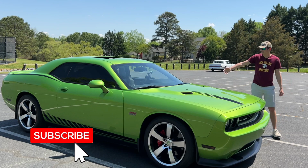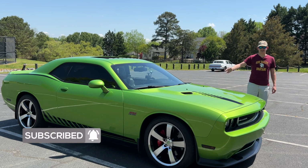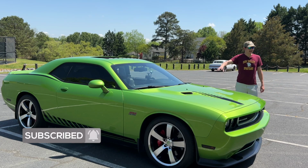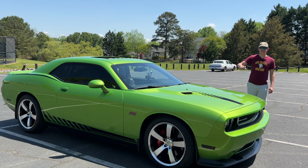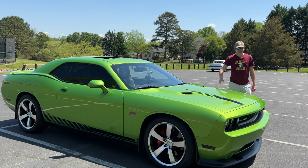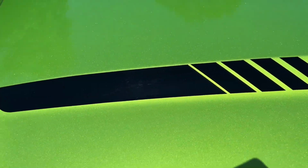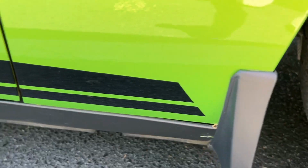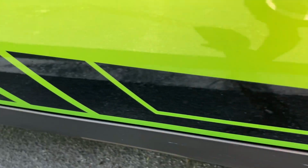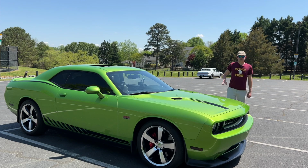Today I'm taking you guys on a full in-depth tour and review of this 2011 Dodge Challenger SRT. This color is called Green Envy, and I absolutely love how this car looks. It makes it pop out so well in the sunlight, and it looks so good. Also, I noticed this car has some cool black stripes going across the hood, the rear fender, and also on the side of the car. It makes it look so good. I absolutely love this color. Anyway, without any further ado, let's go ahead and get straight on with the tour.